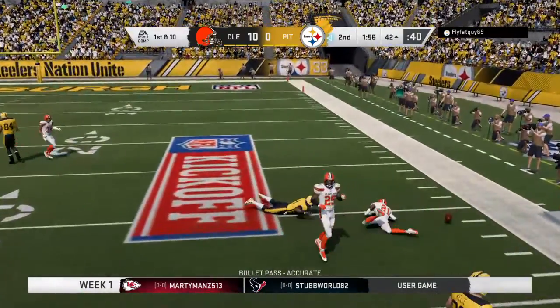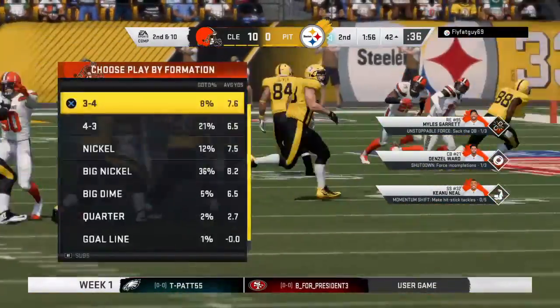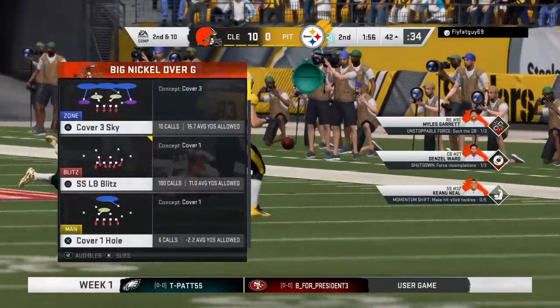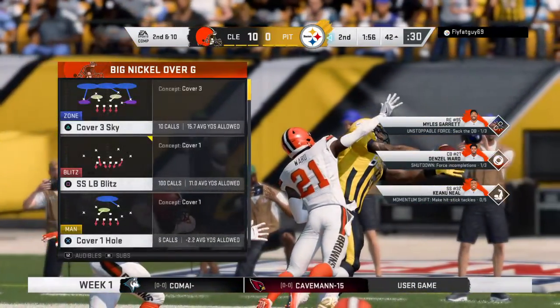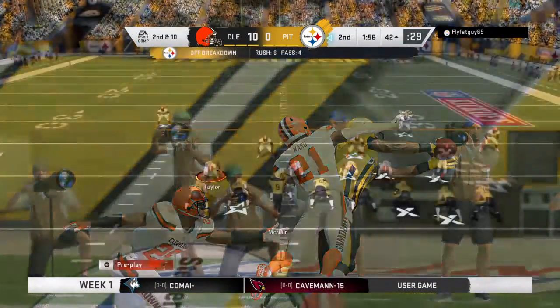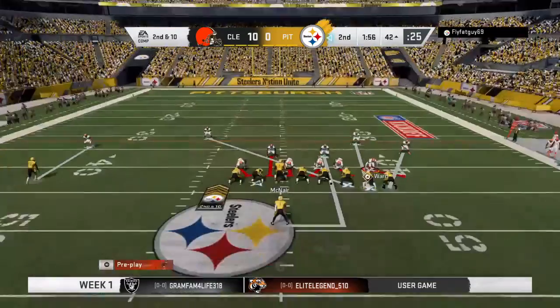Here's McNair, and this will be incomplete. Physical play on the football there, and it's second down. This team is not going to make it easy for you. They're a physical group, and we just saw it there on that play. He came in, made the contact, just as he's trying to haul it in. Ball on the 42 as they come up second and 10.